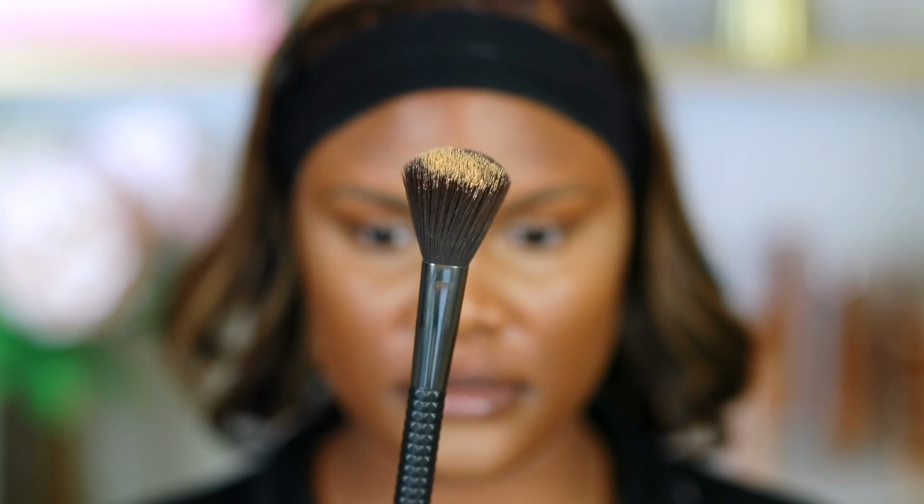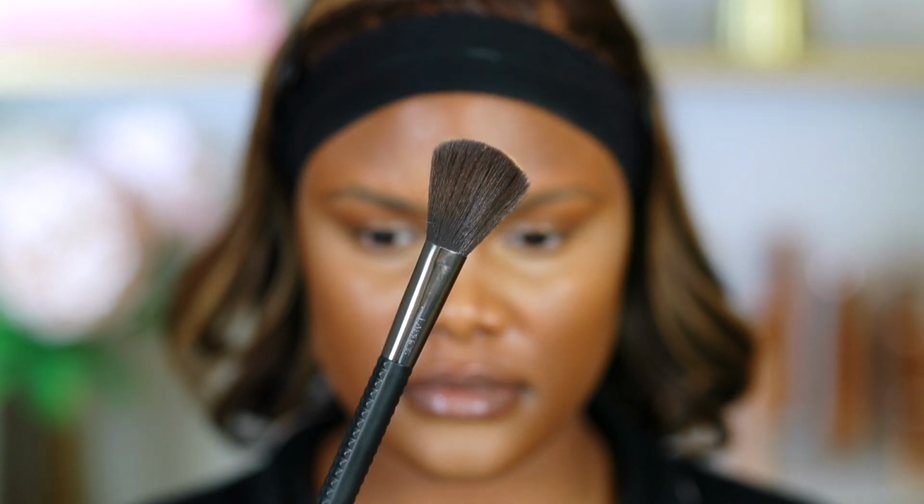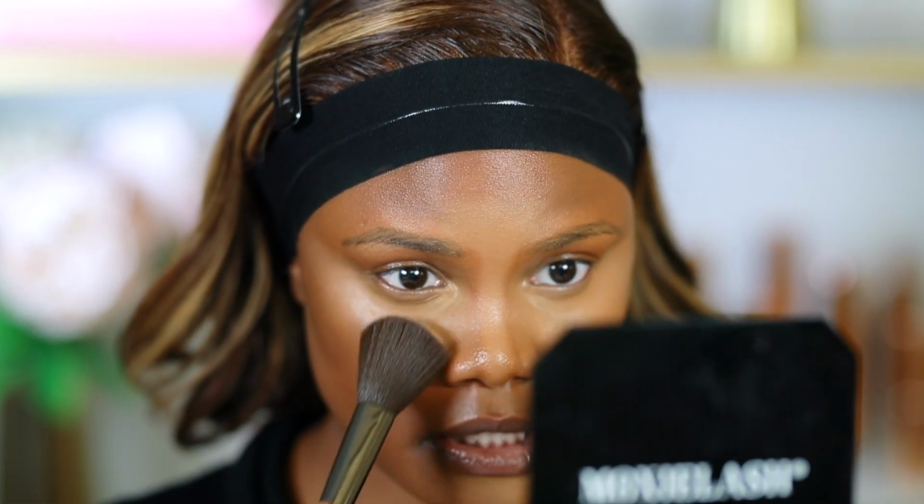All right, now for setting powder, I'm going to use the Black Opal Finish Deluxe setting powder. You guys know how much I love this setting powder. It is awesome. Perfect for the fall as well. Dipping into this powder, I'm going to use the LR309 blush brush. This brush is a blush brush, but you can also use it to set your under eyes because it is a tapered brush. I like to use tapered brushes for setting my under eyes because they get into those crevices that you need.